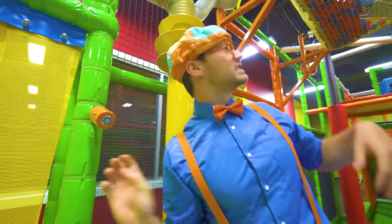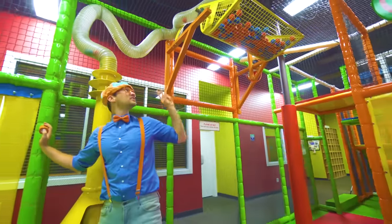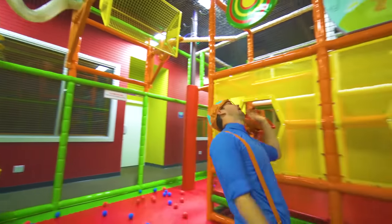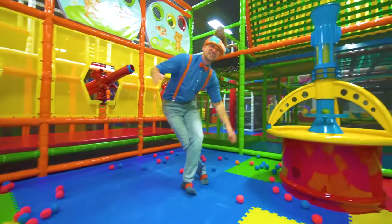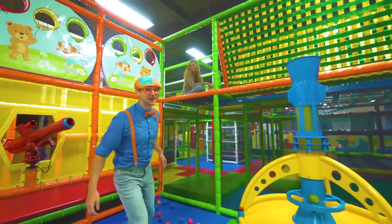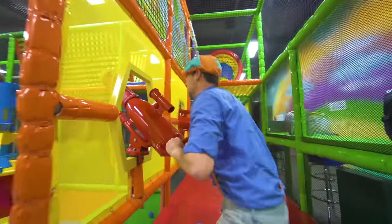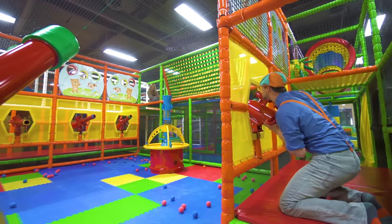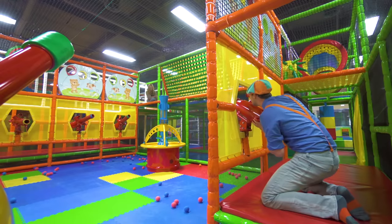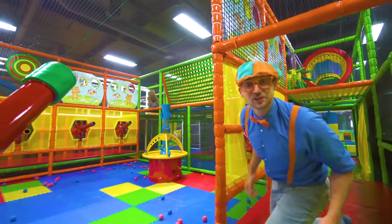Okay, this button is gonna dump all the balls down. Ready? 3, 2, 1! Whoa! Oh, that was silly! Hey, Blippi, I bet you can't hit me. I bet you I can! I guess you won this time.